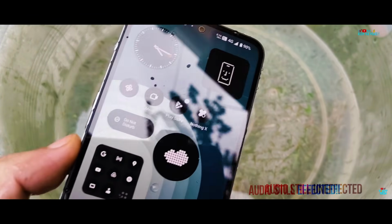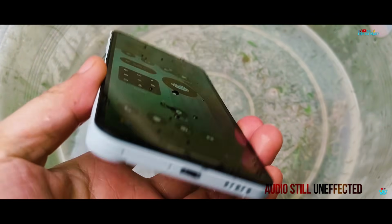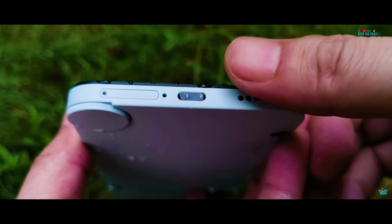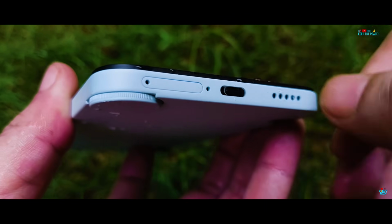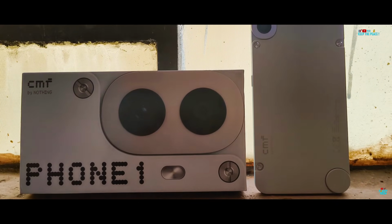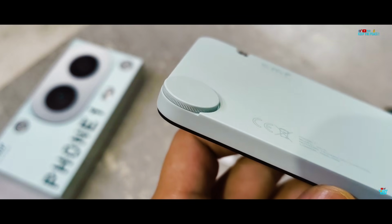As you can see, the newly segmented design of the CMF Phone 1 has faced none of the previously mentioned issues, even after our usual thorough process of liquid abuse. Great job by the makers and engineers. Also, in the long term, it's been 6 months since this test and the CMF Phone 1 is doing good.